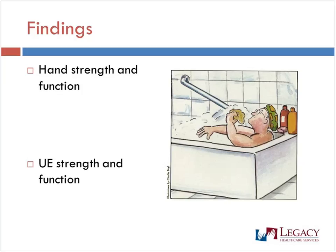However, when we looked at the 30-second arm curl test and its correlation with performance on this functional assessment, we found quite a bit of significant correlation, in particular between simulated feeding, stacking checkers, and moving light and heavy objects. So it correlated significantly with about half of the subtests that we measured.